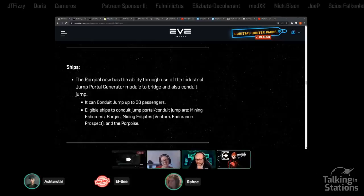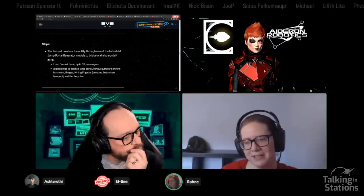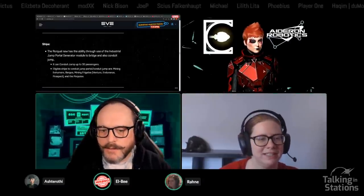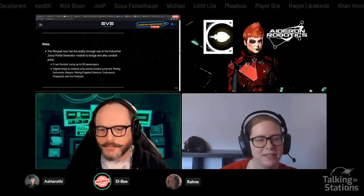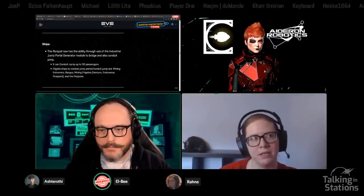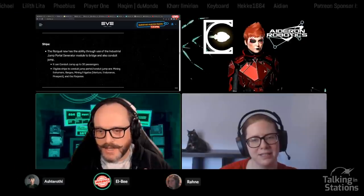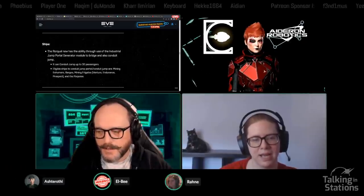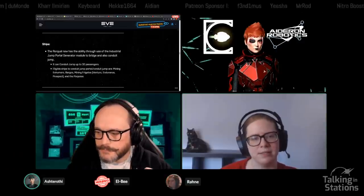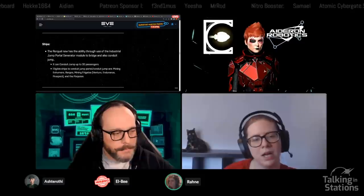Yeah, it doesn't say the range, but I'm guessing there is a range. It's not just going to be like, if you're on grid in a mining ship, you get included. So what's the range for a regular bridge? A regular bridge is 2,500 meters, right? 2,500. But I think the conduit filaments when you yeet or something like that, I think it's 6K. Yeah, six. Six? Yeah. I think it's six. I know for the MJDs, it's six. Conduit jumps are within 10 kilometers, at least for the Black Ops. Yeah. So it's probably 10 then.